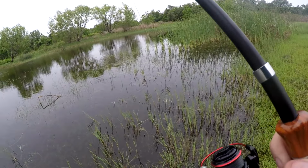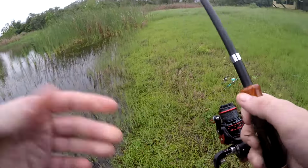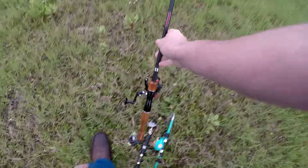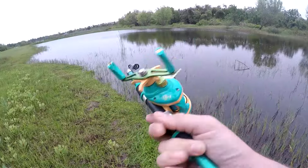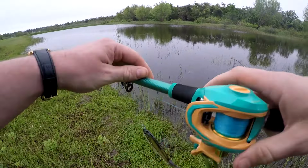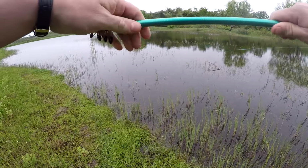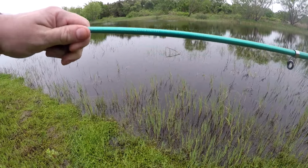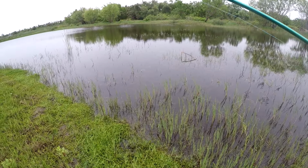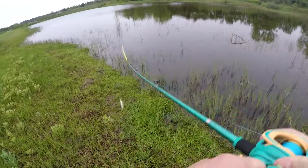Well, we did get one down out of the way. Wasn't a very big bass, but all the gear handled it. And I was actually impressed. Baitcaster with the swim bait. No, this rod is not nearly as nice as the other one. The other rod is made a lot better, higher quality. This one, not so much, but the reel seems solid.